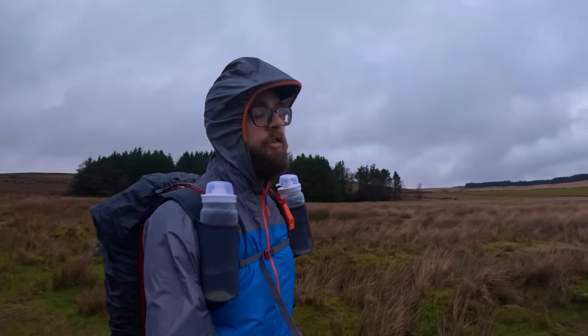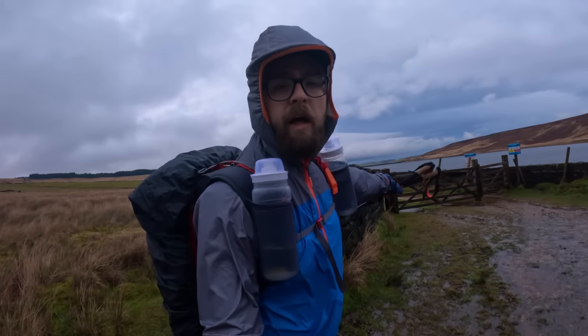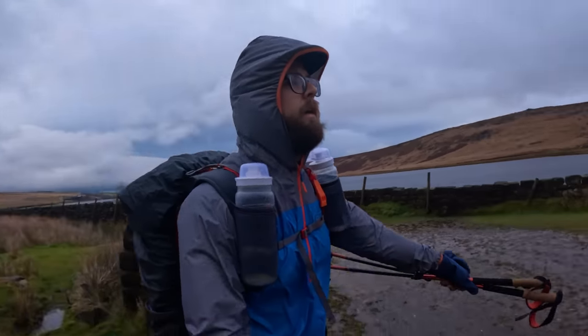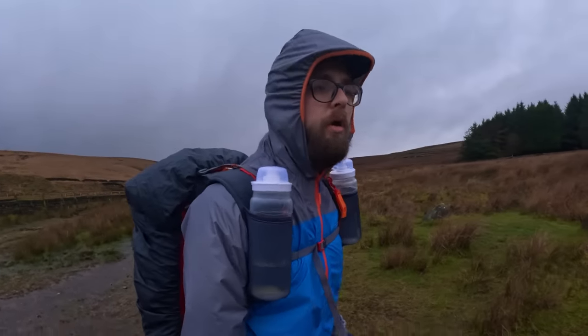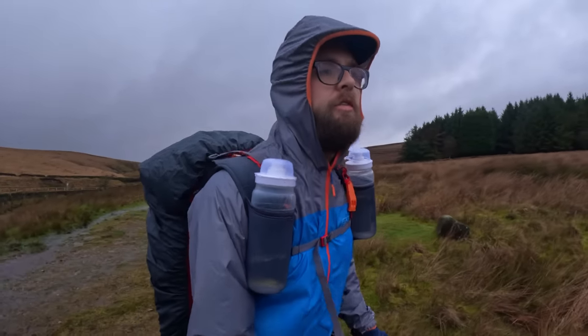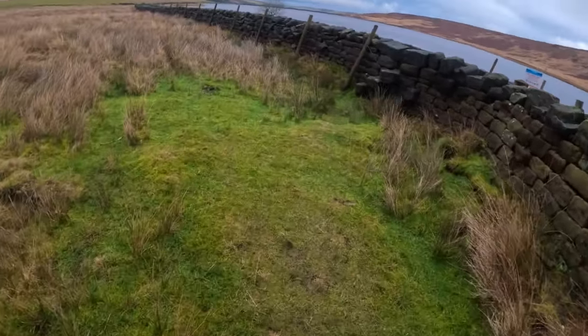Right, people, I found a place to pitch. It's not ideal at all, to be honest, but I'm running out of daylight. There's a gate there, and a path there, and a path there, and a path up there. But I'll show you what I found. It's a nice bit of grass. Nice bit of fresh grass.